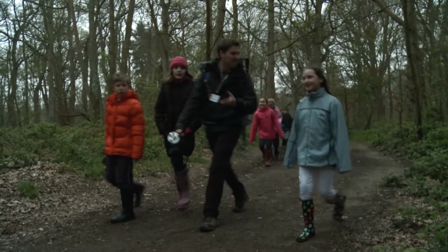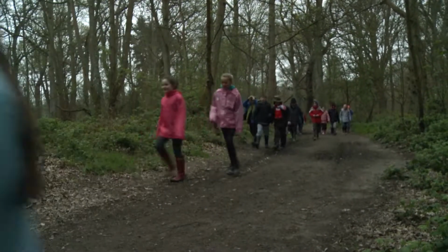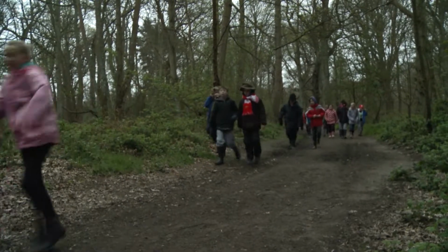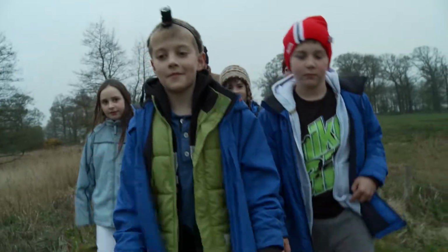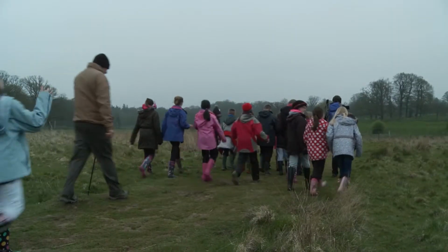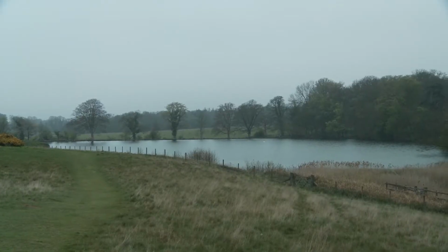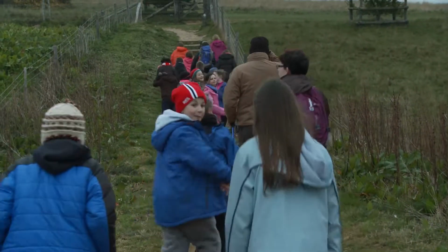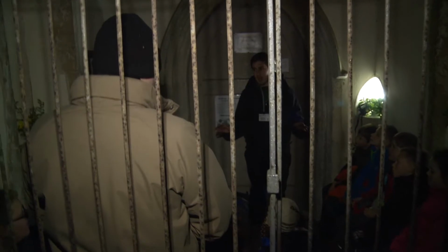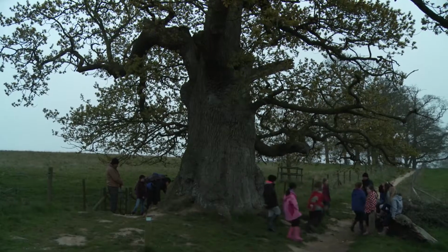Although you'll be busy, our aim is never to make you feel rushed. An invaluable part of your stay is to experience the twilight safari, where you'll head off into the magnificent woodland adjacent to the centre. The safari will take you down to Felbrigg Wood Lake, where you can observe and listen to the wildlife, have a spooky story in the medieval church, explore George the Hollow Oak.